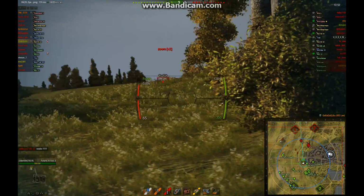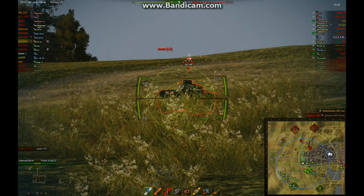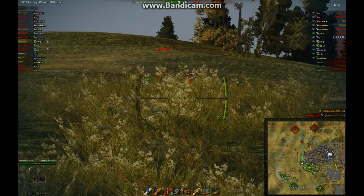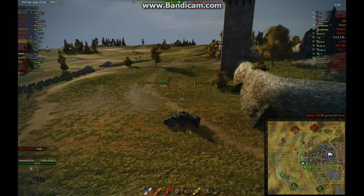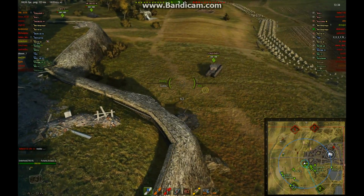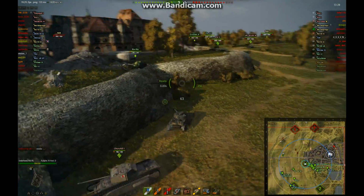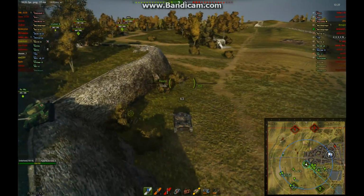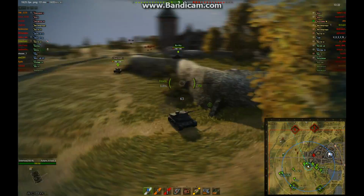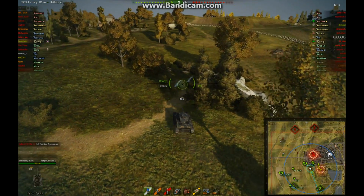Now my crew is only, I think in this game, about 76% trained, so that could explain it a lot. But even so, at anything over 200 meters, generally about 50% of my shots would hit. Over 100 meters, probably about 60% of my shots would hit. Over 300 meters, I would say only about 20% of my shots would hit.